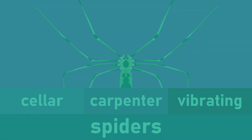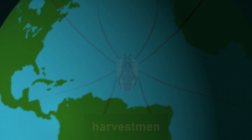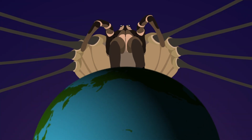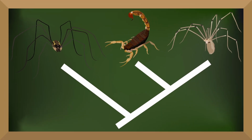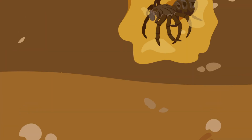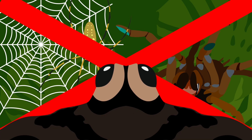Our next challengers for the title are an order of arachnids known as Apelidae, or harvestmen. Found on all continents except Antarctica, they are similarly widespread. However, they are notably not spiders themselves. Instead, they represent a group of arachnids distinct from both spiders and scorpions, having been present in the fossil record for more than 100 million years before the first true spiders. Unlike their spider cousins, they produce neither silk nor venom, and most possess only a single pair of eyes.